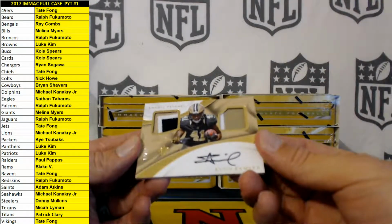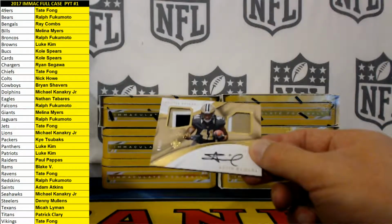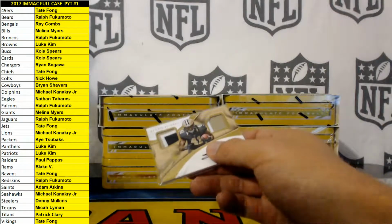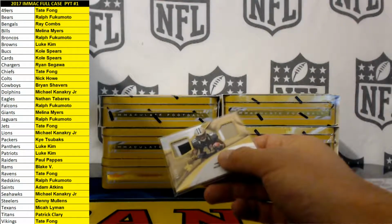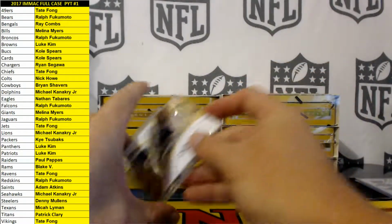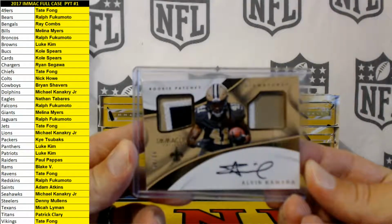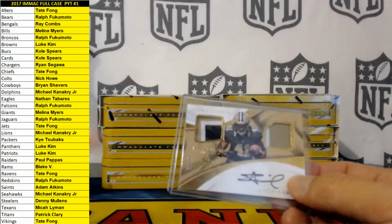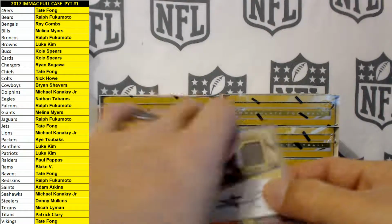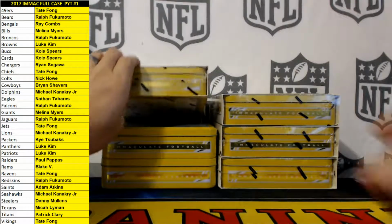Another Alvin Kamara. 64 of 99. Three color, two color on the dual patch. How you like that, Adam? I'm telling you, man. Just stay out of the fillers. Well, actually, because you hit this one, now you have to get in the next filler. Right? I mean, that's only fair.